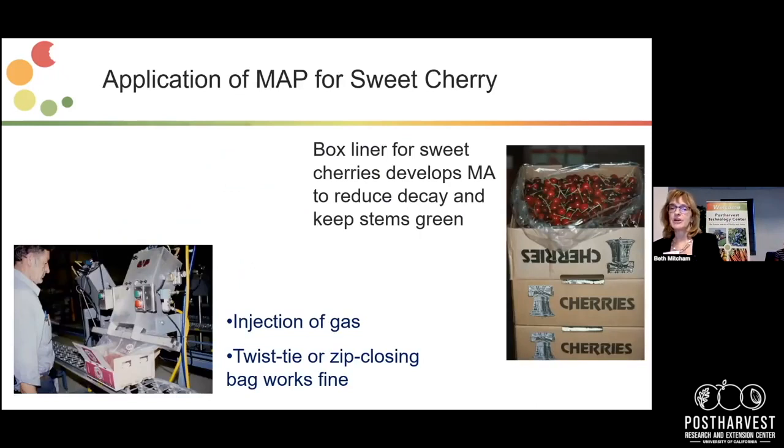So for these cherries on the right-hand side, they're basically just closing up this plastic bag. It can be tied off or a twist tie used, or you can do something more sophisticated where you actually pull a vacuum and inject some starter gas to kind of kickstart the process, and then seal it off and allow the natural modification of the atmosphere to continue.